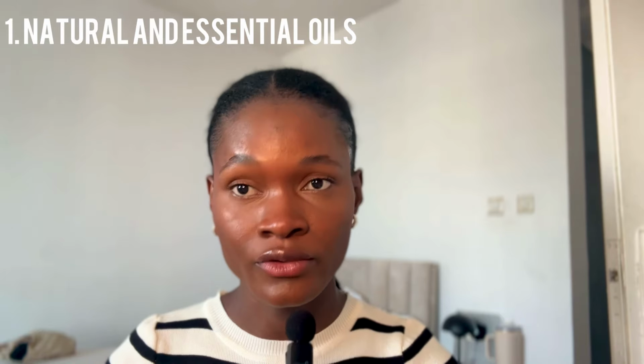So guys, remember that the first step to stop thinning edges is to get to the root of the cause. Once you've narrowed that down, it will be easier for you to remedy the situation. In order to regrow and also promote hair growth around your hairline, consider the following. One is that you want to introduce oils that stimulate hair growth. Keep in mind that some oils help to seal and others actually penetrate. In the case of thinning edges, you actually need both.